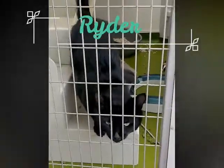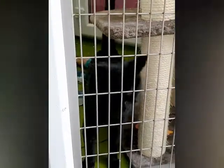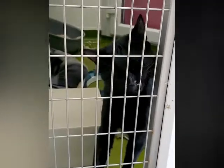This is Ryder. He came into us in July as a stray, and he is one of the cats that uses our gobble bowls every day. He's quite overstimulated when carers go in to clean him out, so he gets distracted by being given a gobble bowl full of treats, and he's actually on the more advanced spectrum of gobble bowls.